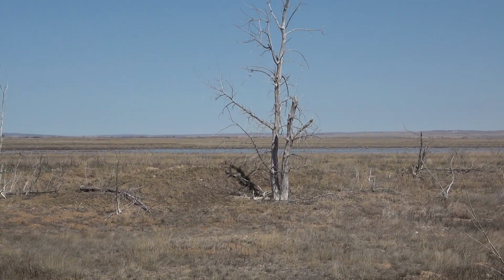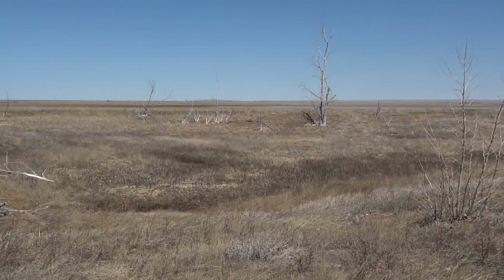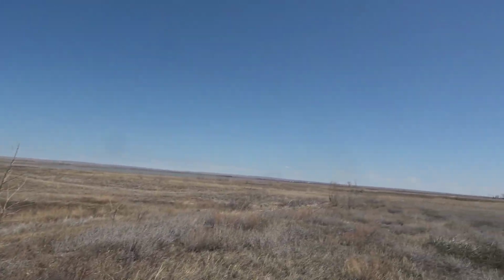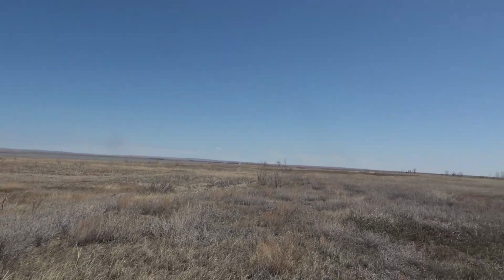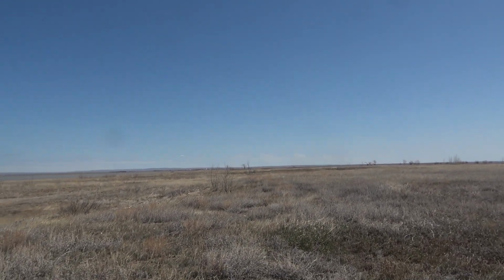Well, that's that island within a lake that's on an island of Pakowki. But as you can see, the whole thing is dried up. And the next one over to the east is dried up too. There is some pronghorn out here.